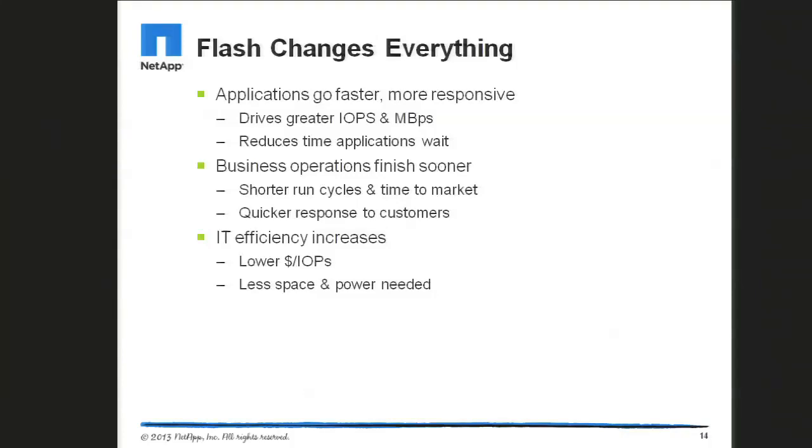So consumerization is driving down the price of flash, as I'm sure you're aware, as we're moving to eMLC flash, moving to potentially TLC flash. We have the consumer laptops to thank. We have Apple and the Android tablet makers to thank for driving down the price of flash. We've quickly reached the point where on a dollars per IOP basis, flash and SSDs blew away spinning disks a long time ago.